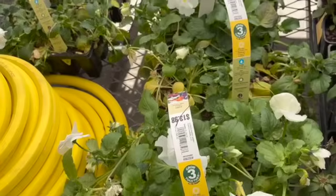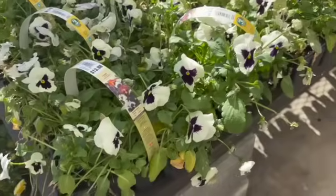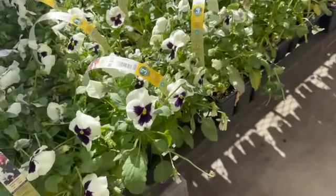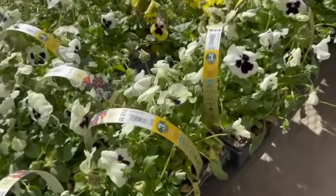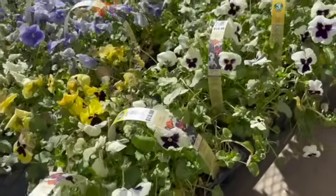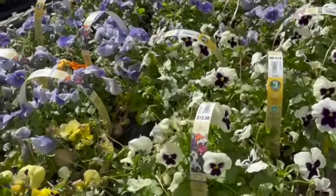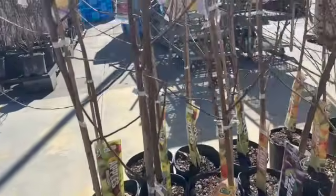Now, I'm hoping that these were left over from last season. They are on clearance. They're not in the clearance rack that I'll show you in just a second. But some of these are very leggy and some of these need to be marked down, although they're not. This set is not marked down, but maybe they'll get to it really soon because most of these need to be marked down. And they have started to get their fruit trees in.